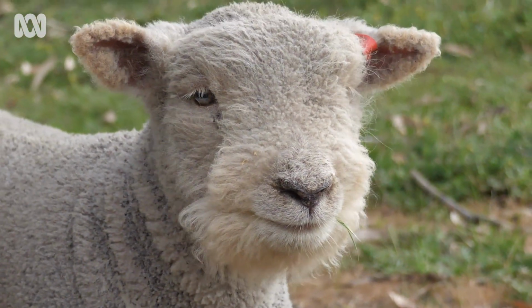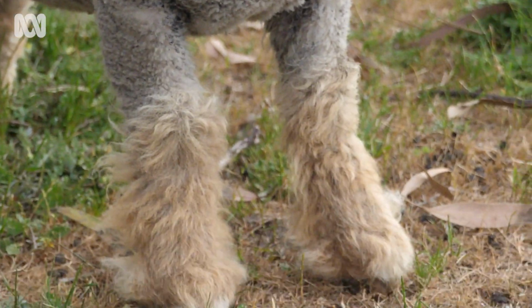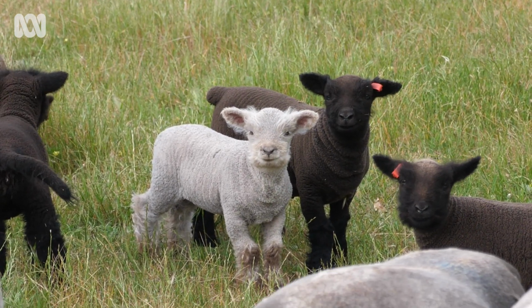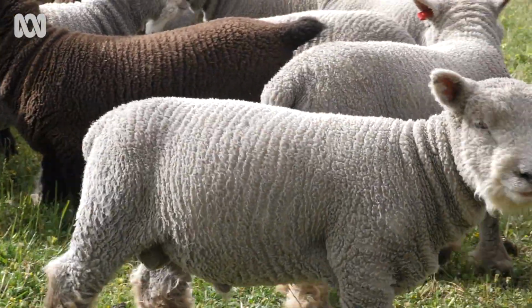Being a British breed, they came over to Australia in the 1790s, and being British, they had the wool on their faces. So they got woolly faces, woolly legs, wool on their ears, wool around the bridge of their nose, and that's what's carried on.